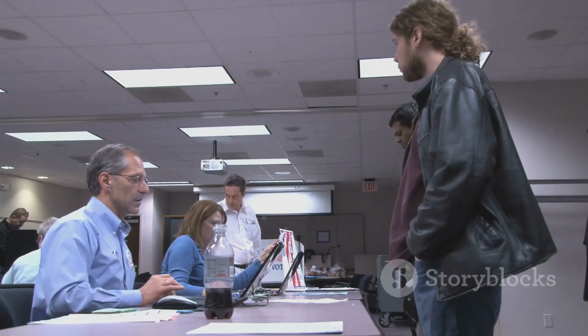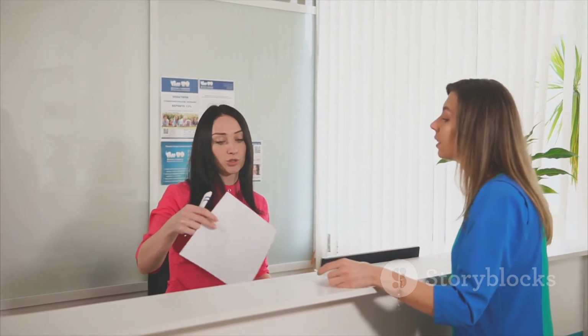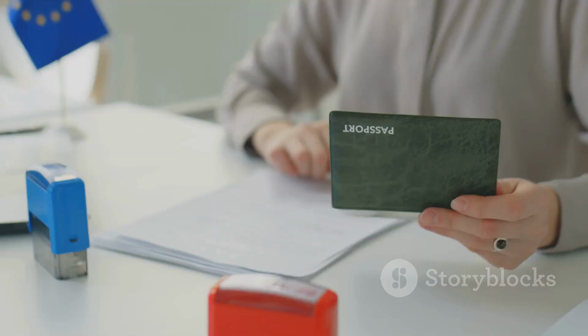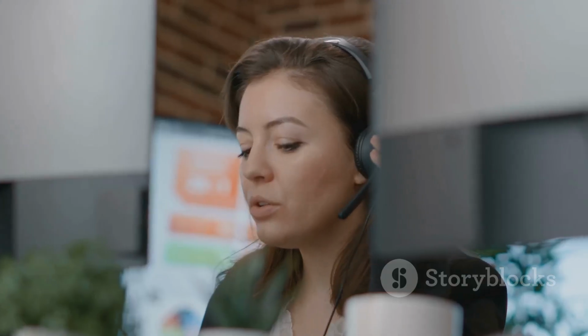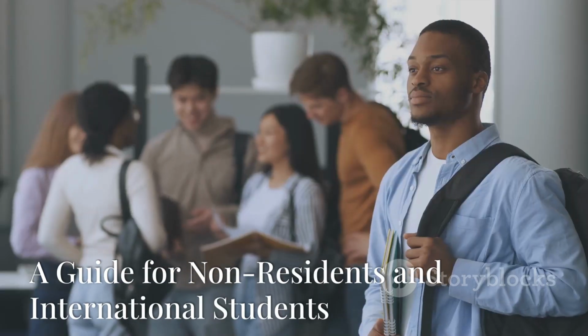To apply for a temporary SIN, you'll follow a similar process as applying for a regular SIN. You'll need to provide Service Canada with your authorization documents, such as your work permit or study permit, along with your identity documents. Remember, if your work situation changes or your authorization to work in Canada is extended, you must inform Service Canada. They will update your SIN accordingly to reflect your current status.